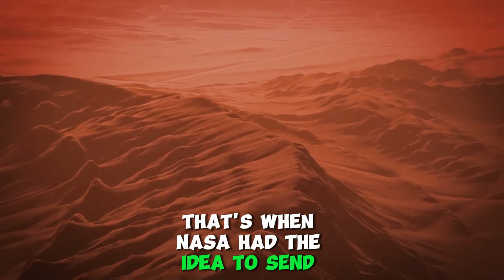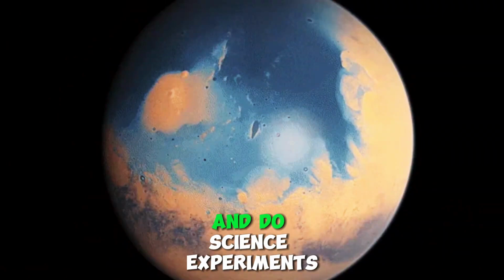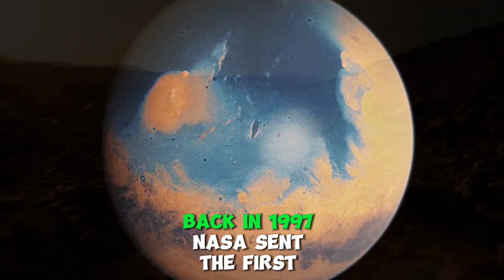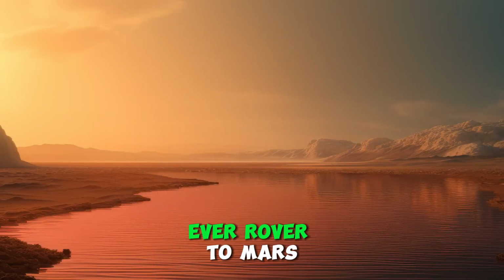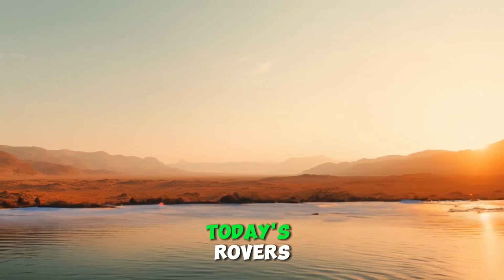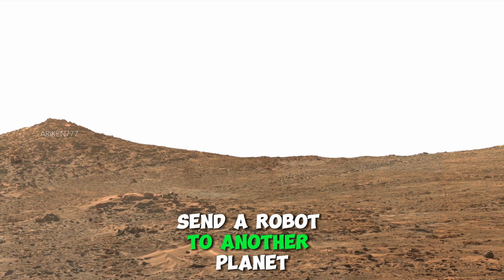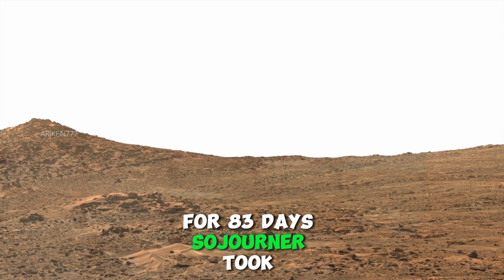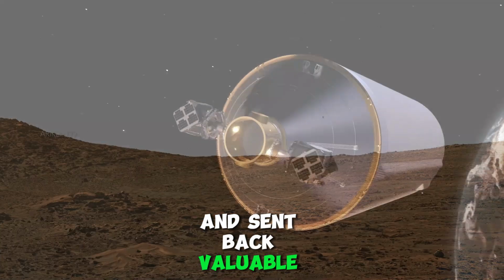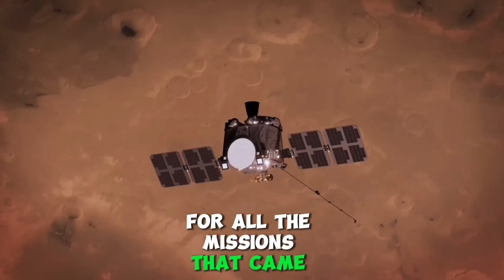That's when NASA had the idea to send rovers. These robotic vehicles would travel across the Martian surface and do science experiments. And guess what? This idea changed everything. Back in 1997, NASA sent the first ever rover to Mars, Sojourner. This was huge. It was a small robot compared to today's rovers, but at the time, it was mind-blowing that we could actually send a robot to another planet. For 83 days, Sojourner took pictures of Mars' surface, analyzed rocks and soil, and sent back valuable information. It proved that rovers could work on Mars, and this paved the way for all the missions that came after.